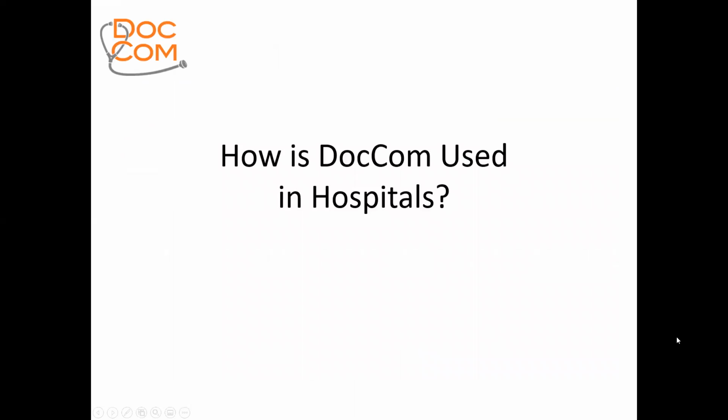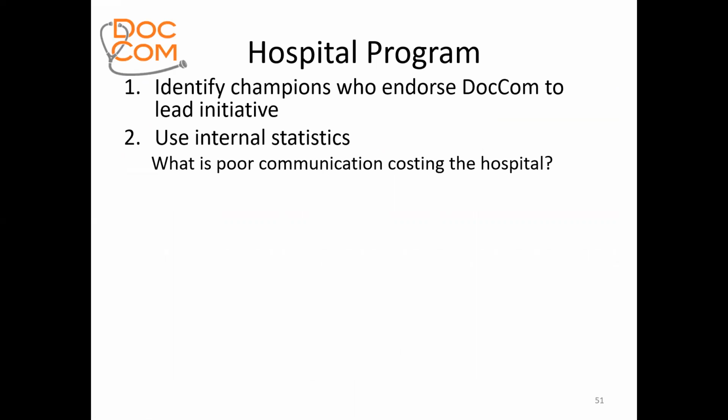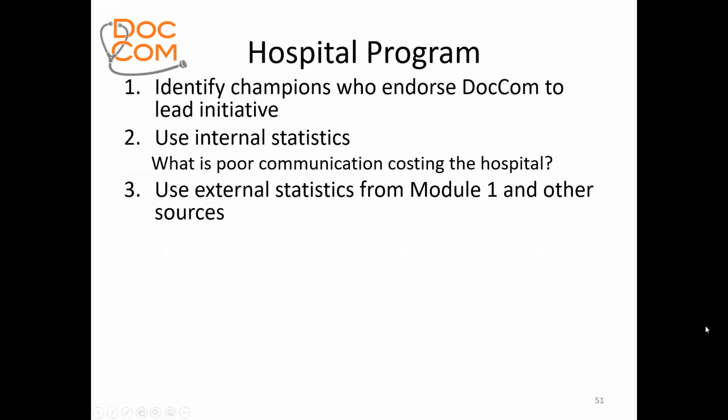So now let's talk about how DocCom is used in hospitals. This is just an example of one hospital program. First of all, they identified champions who would endorse DocCom and lead the initiative. And then they got their internal statistics of what poor communication was costing the hospital through HCAHPS. I actually talked to 2 hospitals that each left $1 million on the table as a result of their low HCAHPS scores. And since we know the communication dimensions are driving the HCAHPS, we realize that communication has a lot to do with those scores.